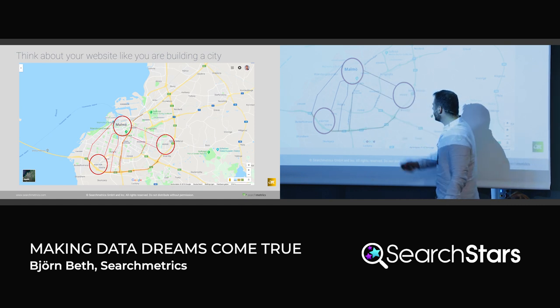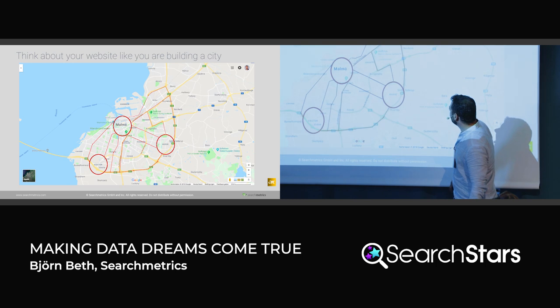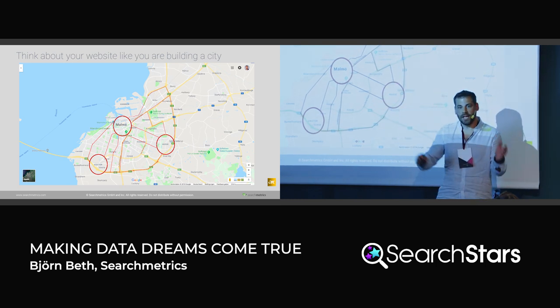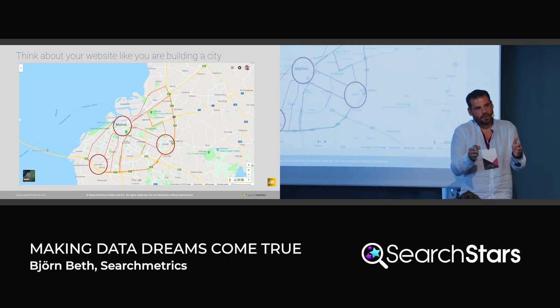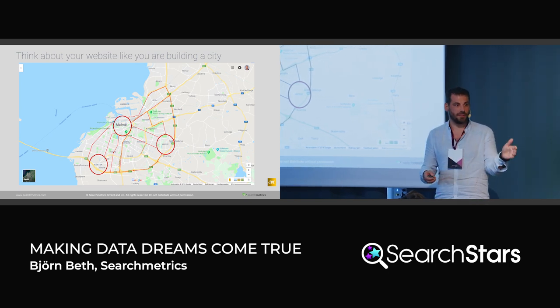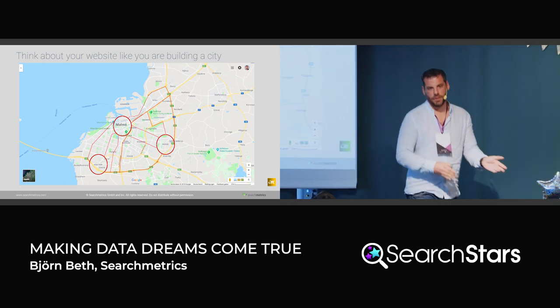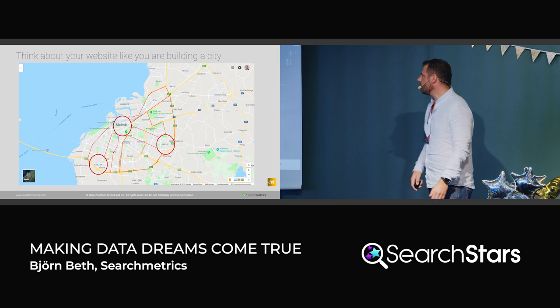Same here to Husier, and same to what was the last one? Sorry, and same from Malmö to Husier. So different ways to go there. And this is how you should consider it when you think about internal linking on such a big website as well. So every street should lead to an important page.